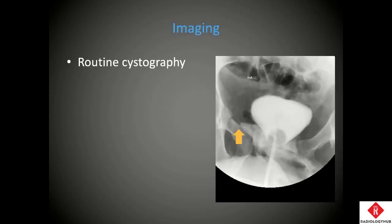In the diagnosing of bladder injury, cystography is the study of choice. So historically, we would have done routine cystography with fluoroscopy, as you can see in this example. A catheter is placed into the urinary bladder, contrast is instilled retrograde, and then imaging is obtained to look for extraluminal contrast. You can see here in this example, as outlined by the orange arrow, there is contrast extending outside the bladder lumen, consistent with a bladder perforation.